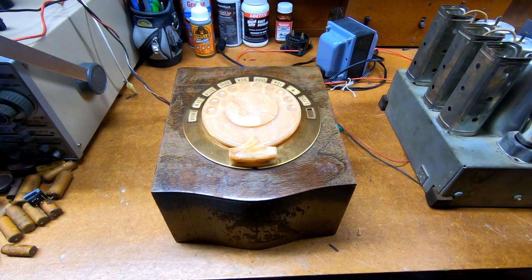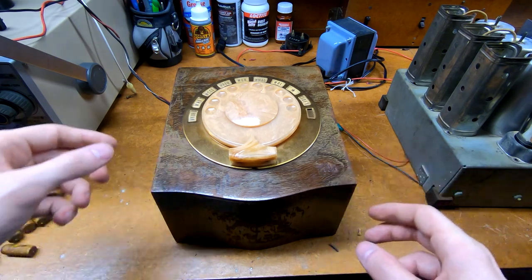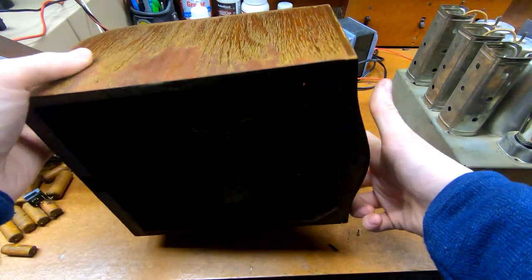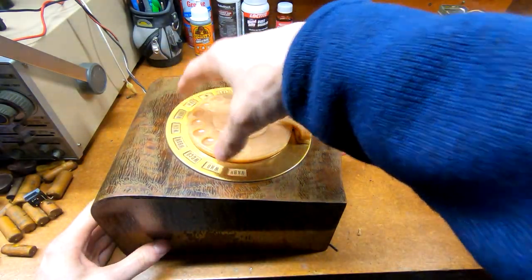So now that we've looked at the inside of the lower section with the oscillator and the tube and the battery pack, let's take a look at the pulsar unit in here. I want to show you really quickly how to get the upper half of this apart, because the mechanism is held on the inside of this and it's entirely trapped underneath all of this stuff.